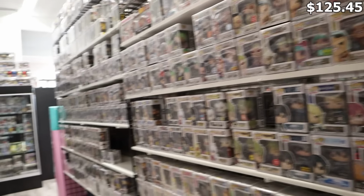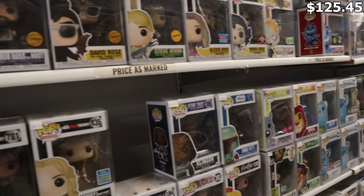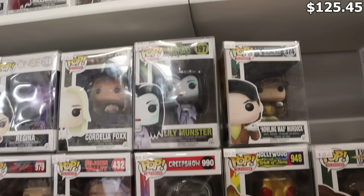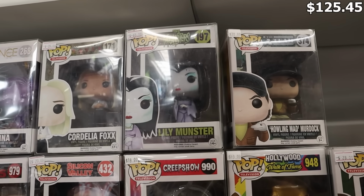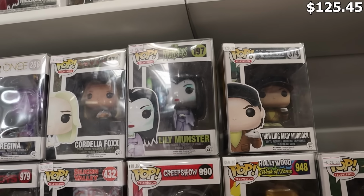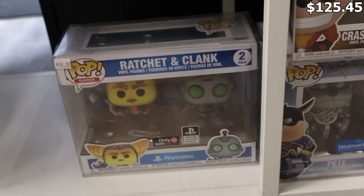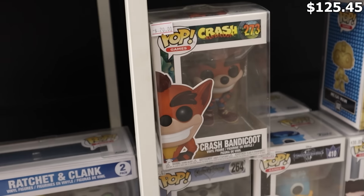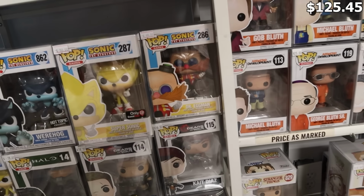The music in this place was just absolutely booming. So guys, you're going to get a voiceover over here. But anyways, the first things that I'm seeing, guys, is like the glow-in-the-dark Hades, Lily Monster. I know I'm looking for a couple like Universal related monster type stuff. So that's kind of adjacent. I love showing off the video game pops whenever I can with like Ratchet and Clank and Crash Bandicoot, two classics that I used to play back in the day.